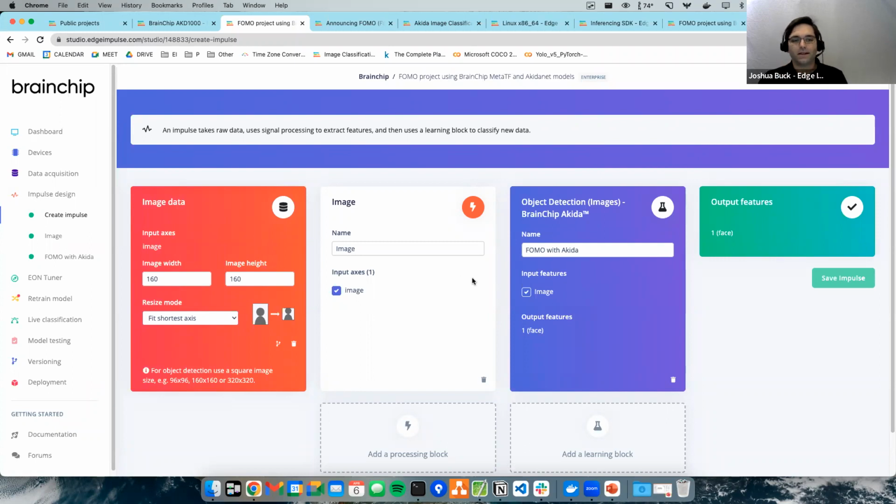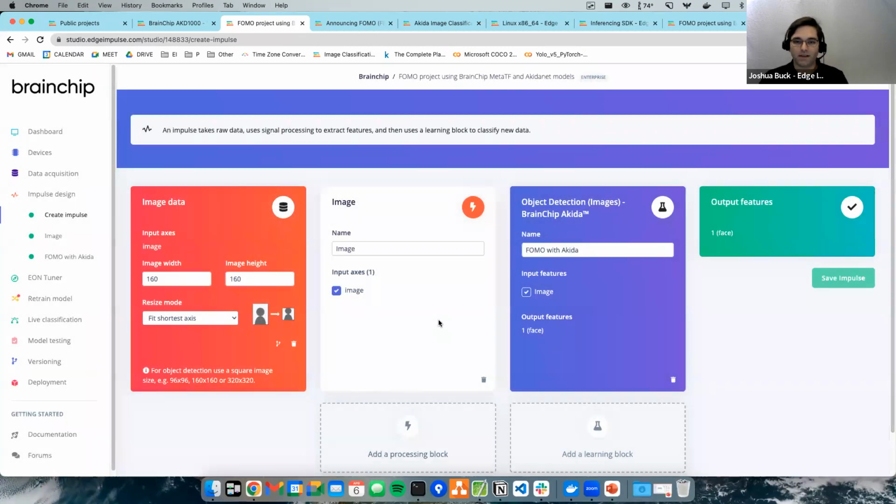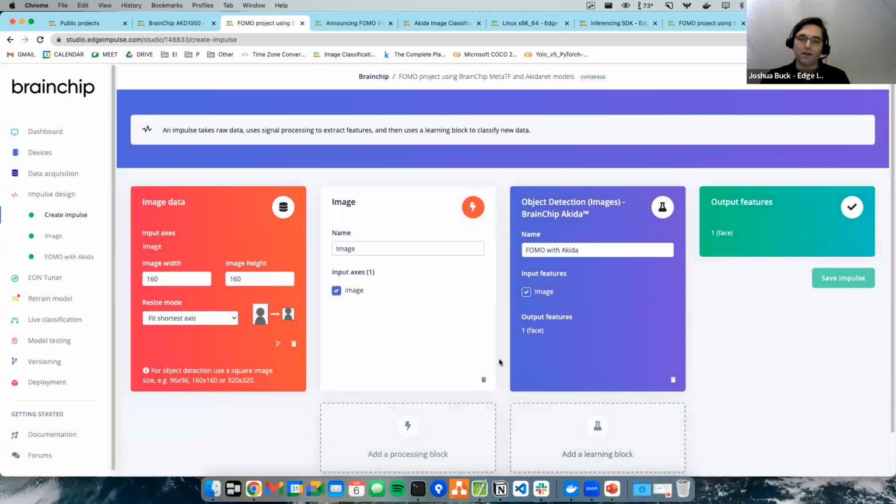We will process it as well. The processing is very simple. For this one, we're just going to keep it as an RGB data set. And then what's unique for the BrainChip integration with Edge Impulse is that we have integrated a number of their models as well. So in order to work with BrainChip specific products, you do need to choose the BrainChip Akida learning blocks, and then you'll be able to select the model in a later step.